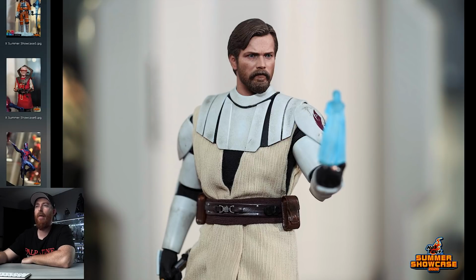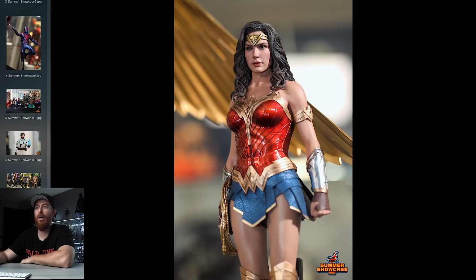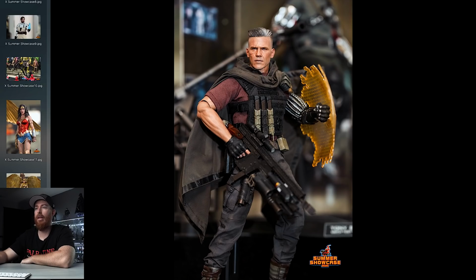There's Obi. There's anti-Ock Spidey suit with a weird crotch section going on there. I don't know what's going on with this suit, the material, whatever, but it is really strange. I don't know if we'll actually ever see the suit, but there it is. There's some lady again that's not Gal Gadot. There is Gal Gadot right there, but with the rooted hair. Cable, man, that's good. What a great figure.